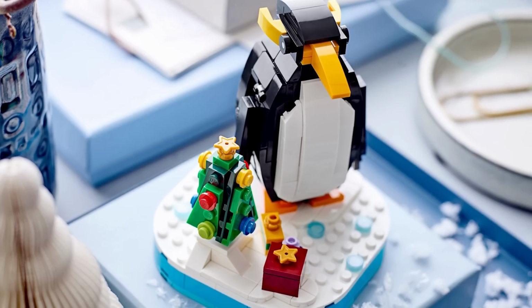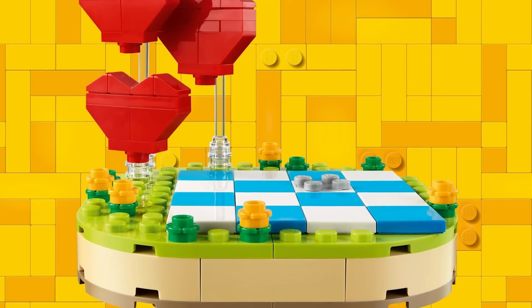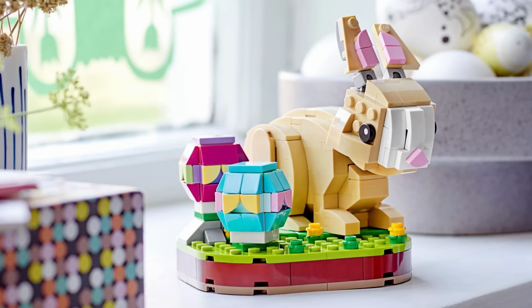While these are all neat little surprises, they also serve a functional purpose. These little sections help support the top of the base and give everything just one more point of connection for the build.